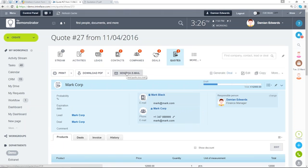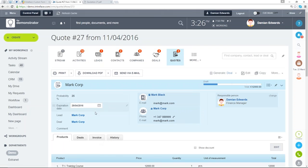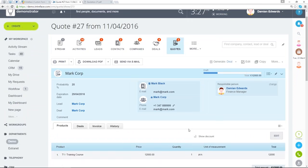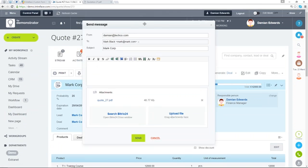What we'll probably do here is add a probability. Having spoken to the customer, we've decided that there's a good chance, 25%, of getting this, and we've also found out that if they're going to place the order with us, they're expecting to place it by the end of the month. Adding those two fields allows us to generate forecasts. So I know I've got a 25% chance this month of generating a deal worth this amount. So that's useful information to have. So we're going to send this on to the customer.